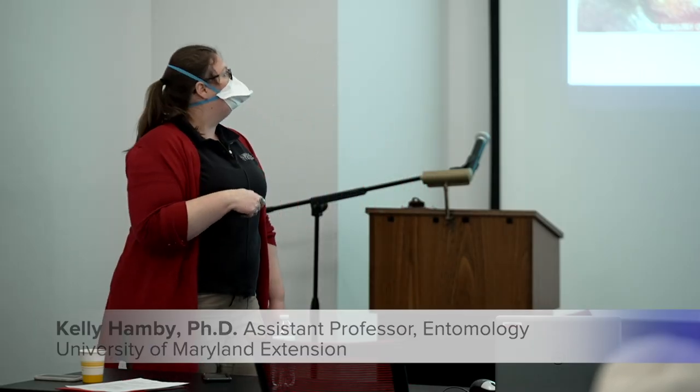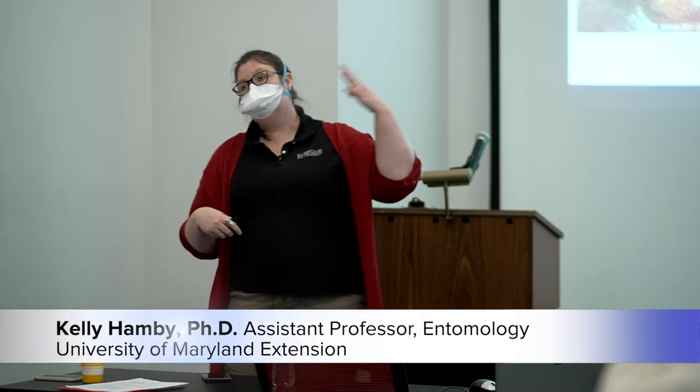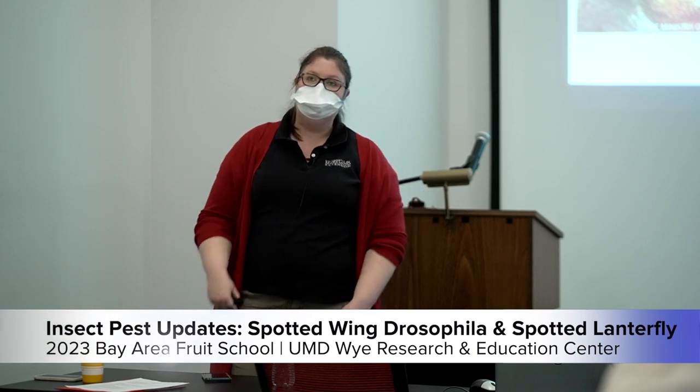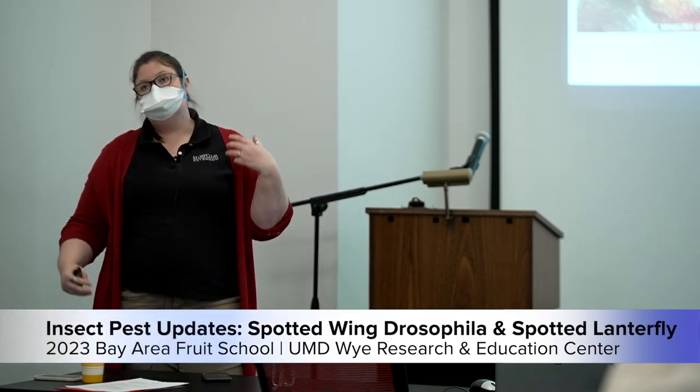The other reason I want to bring this up is to contrast this with the spotted lanternfly, which we'll get to later, which has a much longer life cycle than spotted wing drosophila. And this is one of the things that makes it such a bad fruit pest, is because they can go through generations really quickly and the populations can build up really fast.